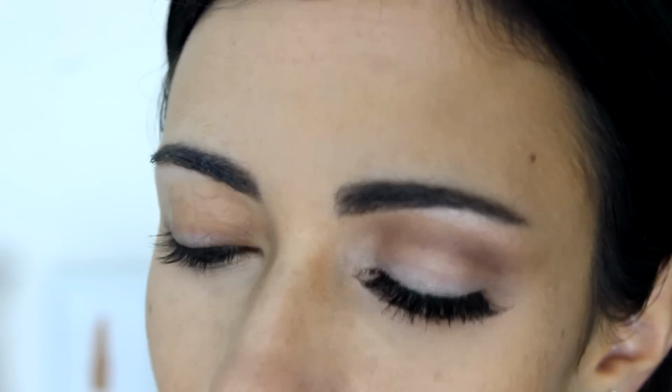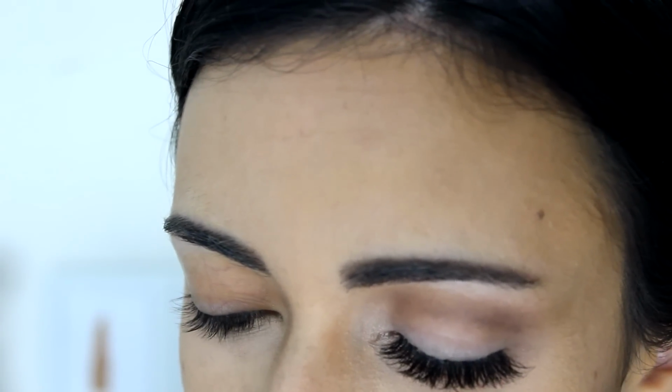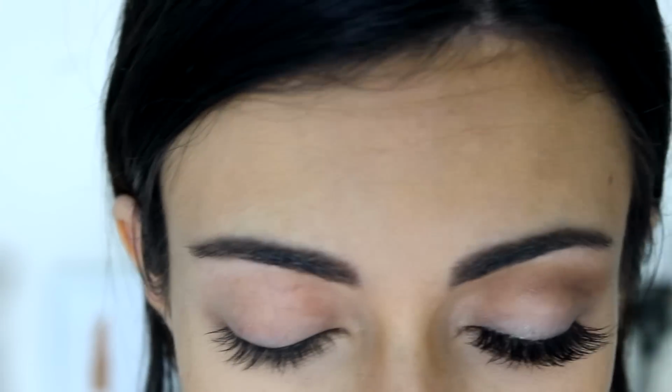So these are the key steps. Let's see how we apply and implement them on this eye right here. I'm going to start by priming my lid with the Lorac Behind the Scenes eyeshadow primer. I'm using my finger to apply that, and that is to prevent the eyeshadow from creasing, to make everything look smoother and blend a lot easier, and also make the eyeshadow last longer.